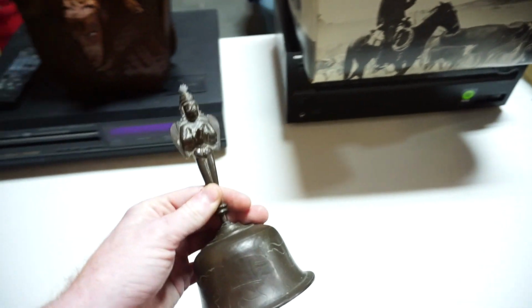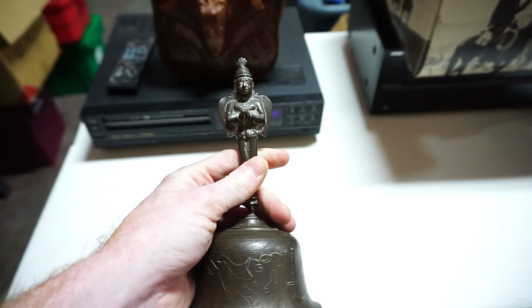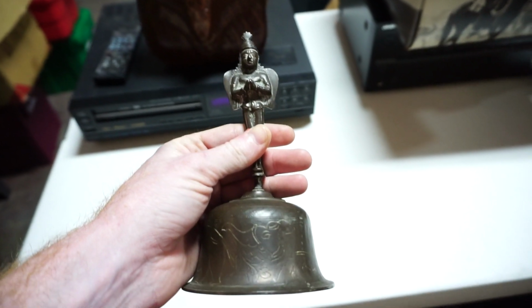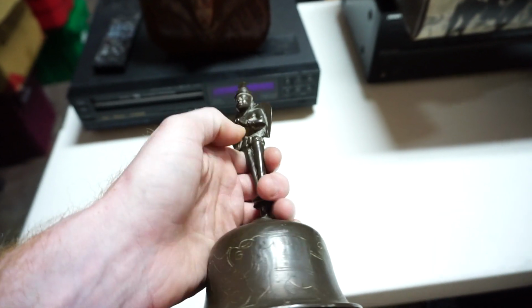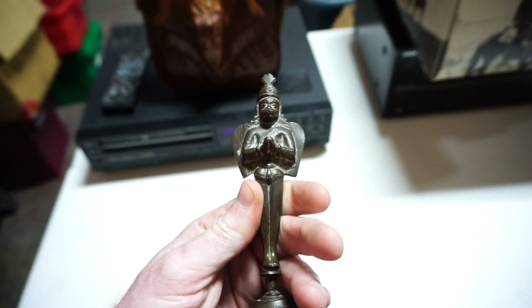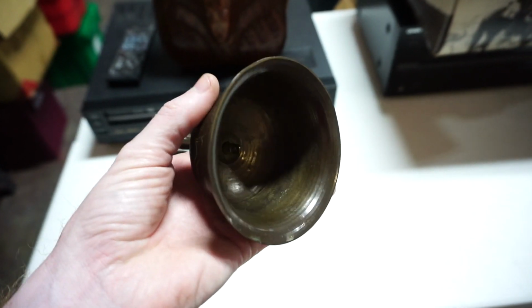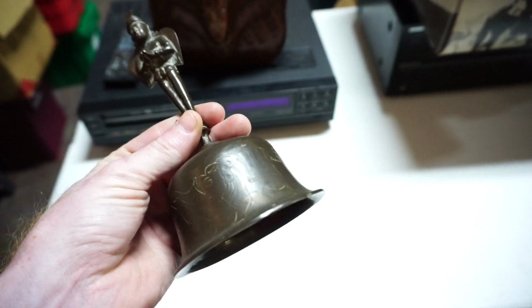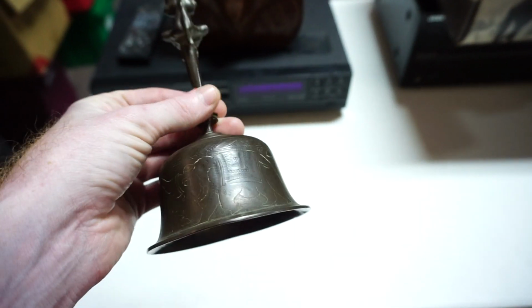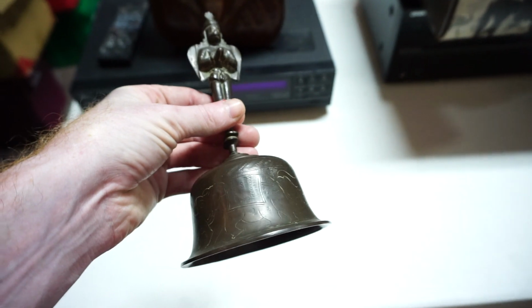This was another good score. This is an antique bell. I cannot think of the name of what they call it. It's the man on one side and the monkey on the other. But it is missing the actual dingle, the actual bell part in the middle. But it's definitely got some age on it, and it's worth probably $100.